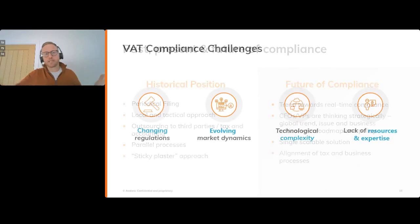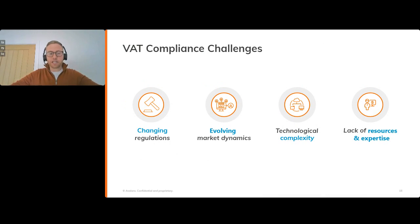So some of the other things businesses have to deal with is the change in regulations. We've seen a number of different changes in the rules and regulations over the past few years. There seems to be something happening every year from the EU at the moment. They're introducing new returns, so SAF-Ts and control statements are being introduced just to get and understand more data. All of these changes are becoming really difficult for businesses to keep up with. And on top of that, you've got the evolving market dynamics, with tax authorities introducing different elements to get more data and more understanding from businesses.